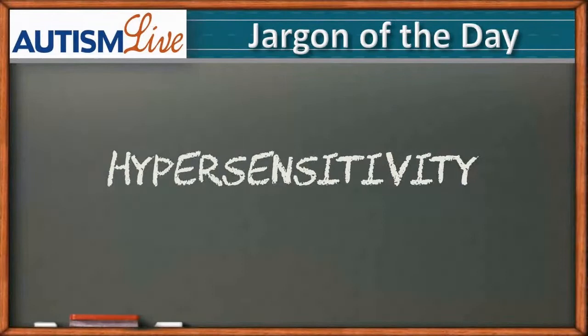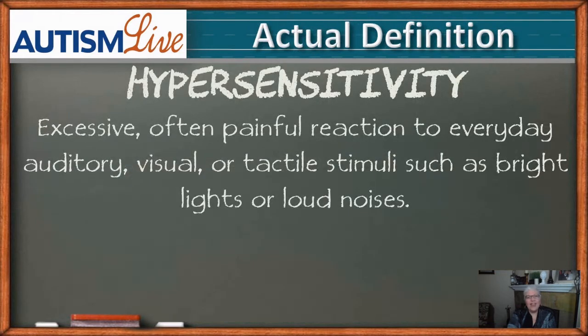So today's jargon term is hypersensitivity. And I pronounced that the way I did because later in the week we'll talk about hyposensitivity, and they are vastly different, antithetical maybe even. So hypersensitivity. I think we've heard of hypersensitivity, and we probably come to this with a preconception of what it might be. Let's check and see if our preconception is correct. So let's take a look at our actual definition first.